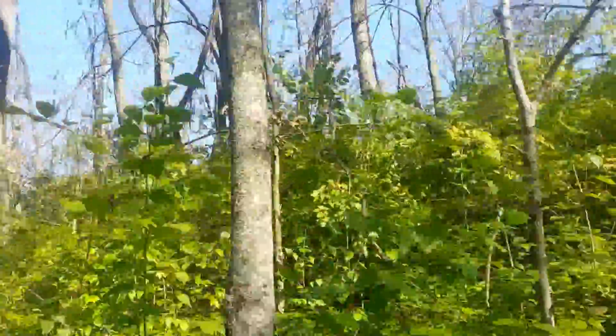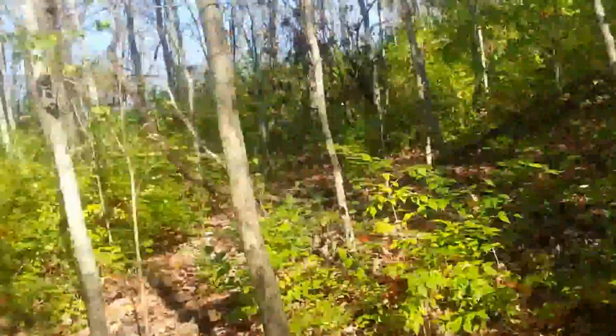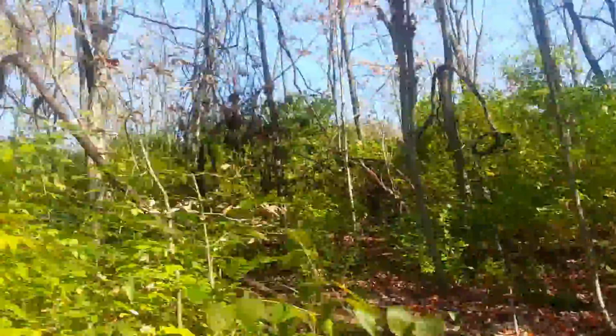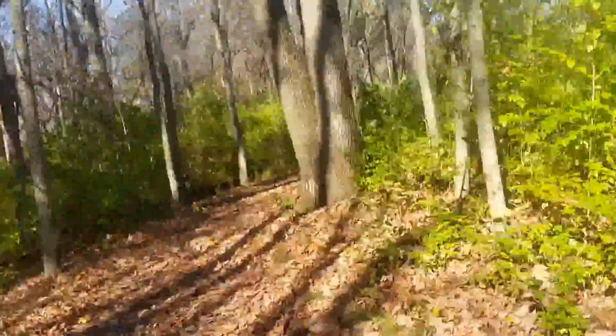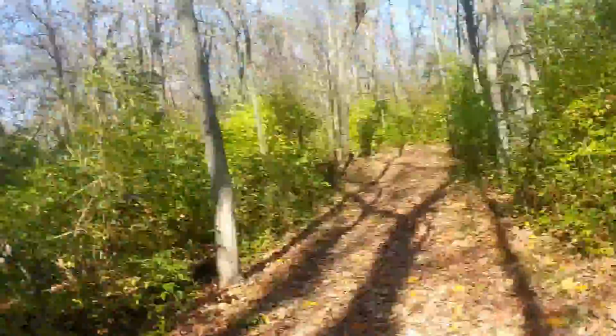If I recall, that deer fence is right around this general vicinity here. I'm not seeing it coming into view yet, so we'll find it if it's still here.